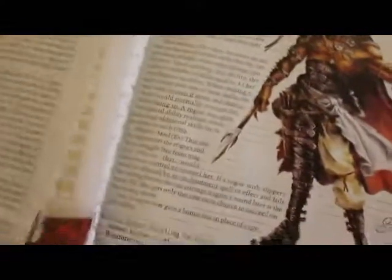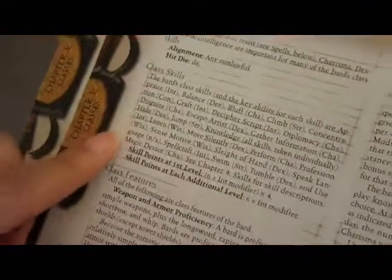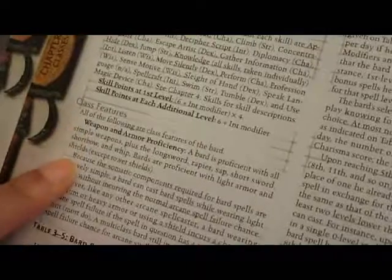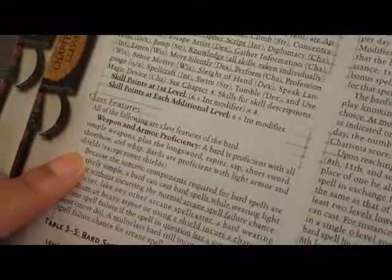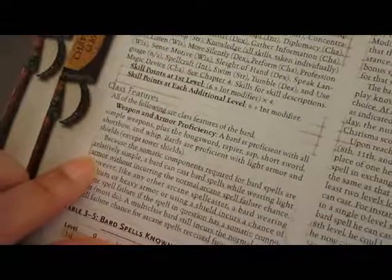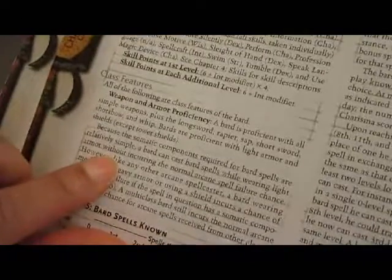And that's on page, let's see here, that's on the bard page, page 28, with hit die d6, any non-lawful alignment, class skills, and class features, weapon and armor proficiency. Because somatic components required for bard spells are relatively simple, a bard can cast bard spells while wearing light armor without incurring the normal arcane spell failure chance.